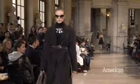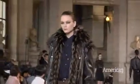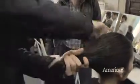So we're at the Loewe show in Paris, which is a new show for me, and so it's a very exciting show to do. It's kind of a strong woman, like we've been seeing a lot this season. I'm doing a very classic hairstyle, which is like a French twist, a chignon. But what I'm doing is using vinyl glam, and a lot of it, to create a lot of shine in the hair. So it's a much tougher kind of thing. And also I'm using my fingers rather than a brush to create the hairstyle.